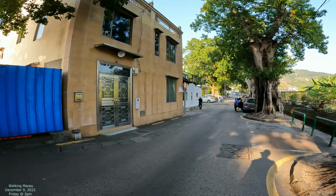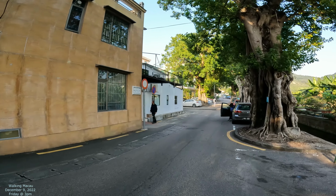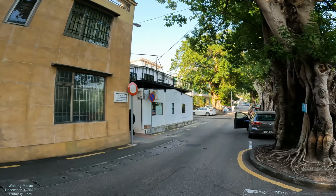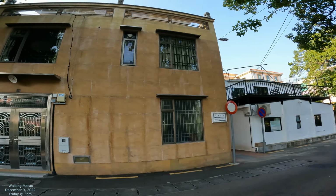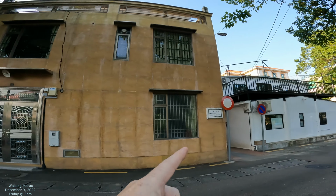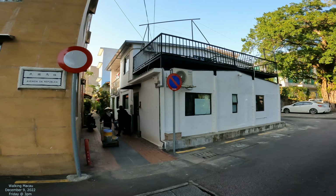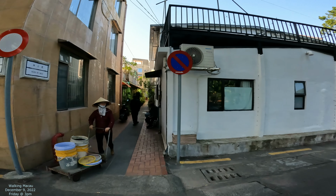oh, this is actually a different street now. So this one is, oh, this is Avenida da República. So let me just take a look here. It's kind of an interesting looking building. We're still in República, so then we got all these little alleys everywhere down in here.